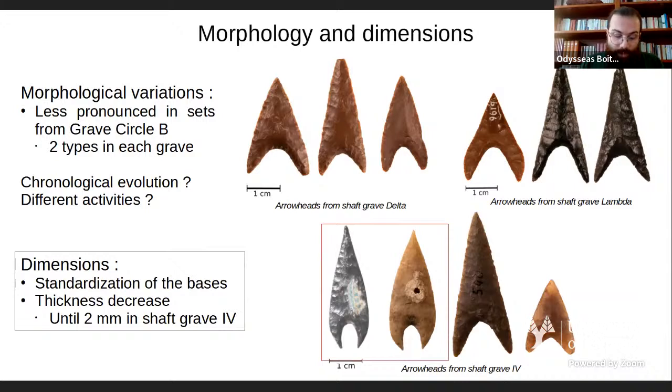The dimensions of the arrowheads vary, especially in terms of length and width. On the other hand, the bases are very standardized for each type. Moreover, the napper seems to have tried to refine those artifacts as much as possible over time. They become thinner and thinner between the oldest one from grave delta and those from grave 4.